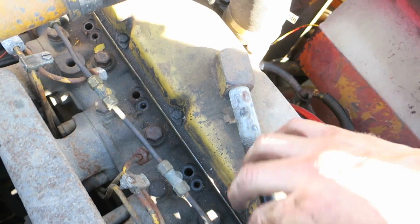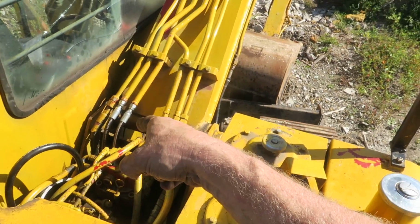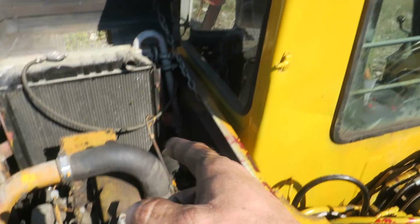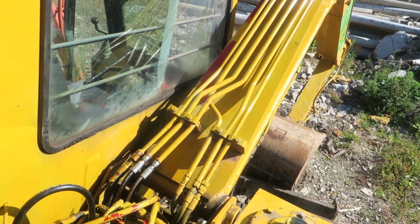Batteries are dead. Got some cobbled up shenanigans here for blow off. Why did they replace hoses? Why did they take the cooling apart? Why did they take the injectors apart and then decide to scrap it?